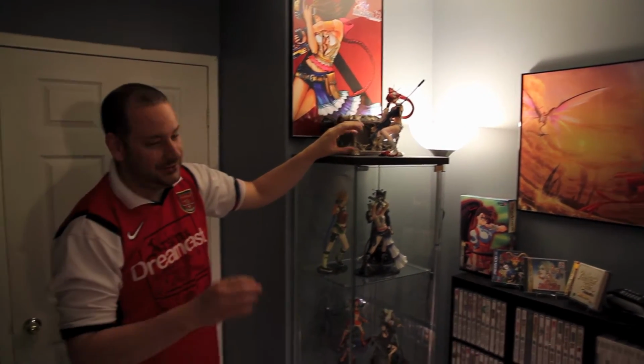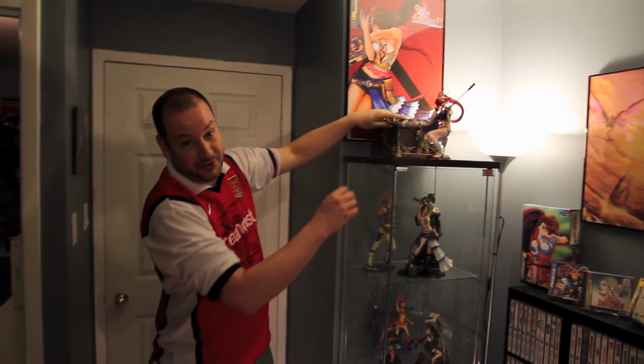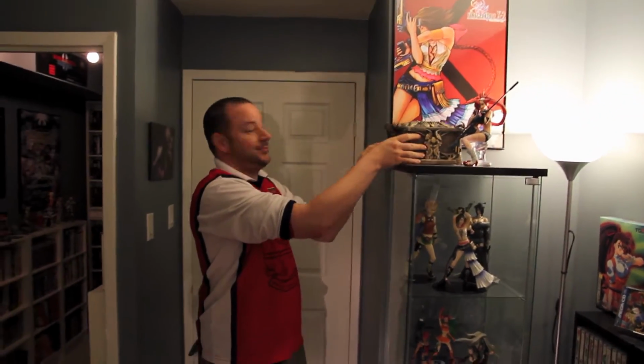Alright, now we're on the opposite side of the game room. And first we got my, of course, Final Fantasy X-2 poster. And this is going to be, I collect a lot of statues to do with video game characters. There are occasional ones that have nothing to do with video games, from an anime. And behind her, we have Pandora's Box, which came with the God of War Ultimate Edition.